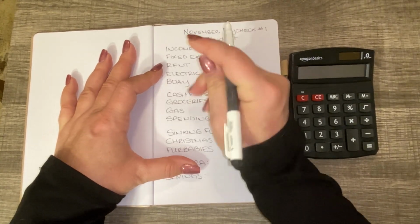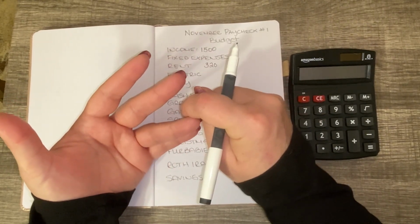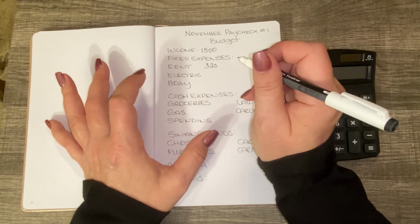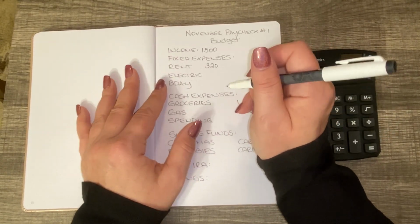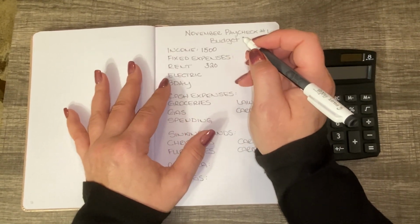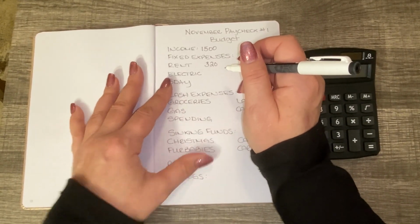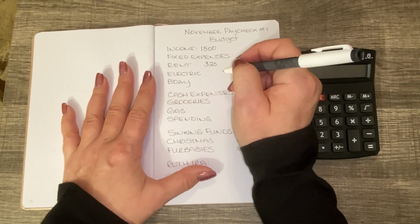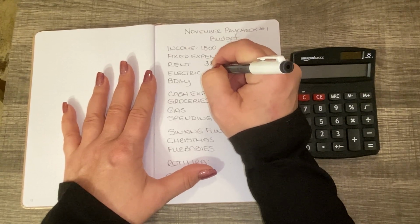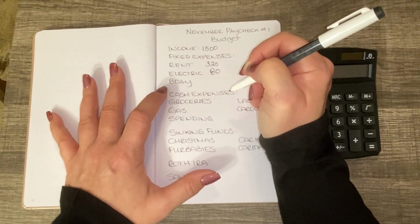And my rent includes water, trash, and internet, so it's not just rent, it's also those utilities as well. Then I have my electric bill, and since the temperatures are much more mild than they have been in a really long time, the electric bill should stay somewhere around 150. So I'm going to go ahead and budget 80, just to be on the safe side. So $80 for electric.